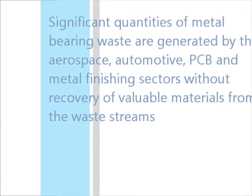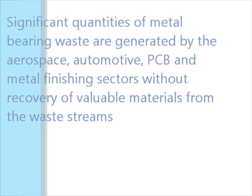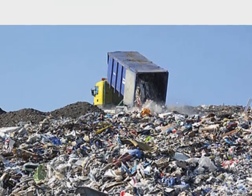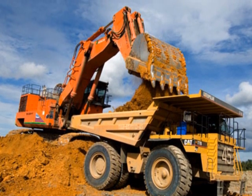Significant quantities of metal-bearing waste are generated by the aerospace, automotive, printed circuit board and metal finishing sectors without recovery of valuable materials from the waste streams. Currently, this is destined for landfill, squandering natural resources and impacting negatively on the environment, as more materials need to be extracted to replace those thrown away.